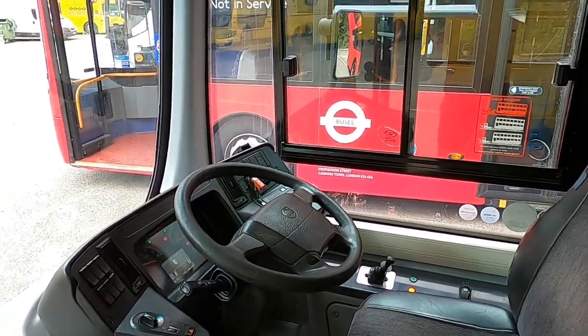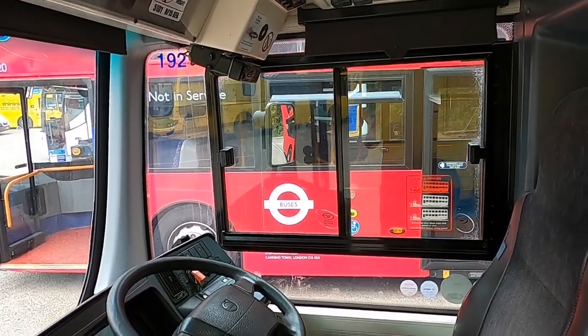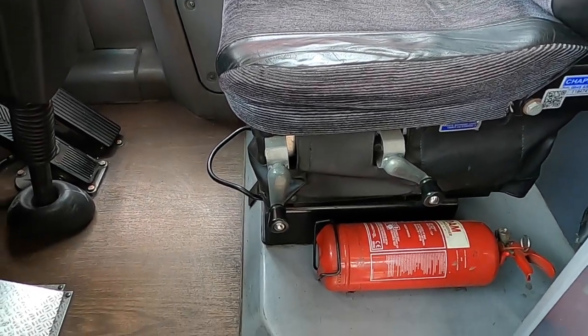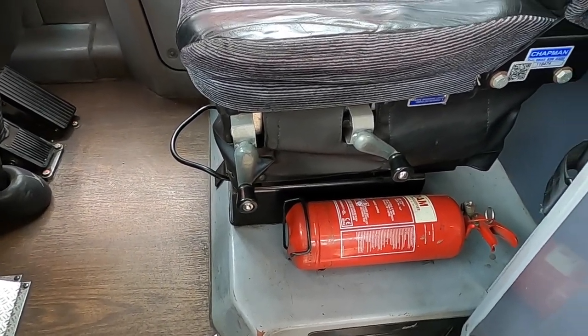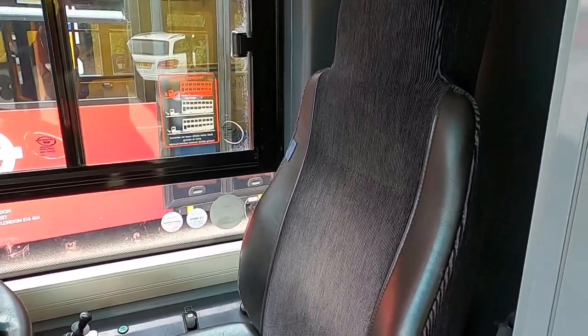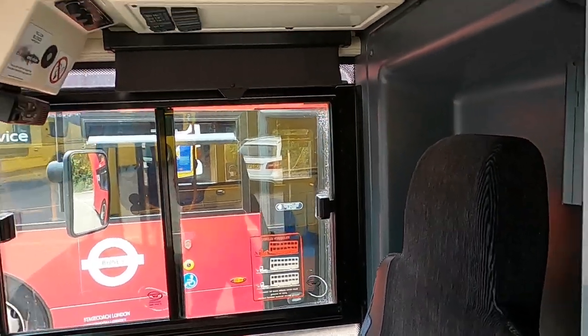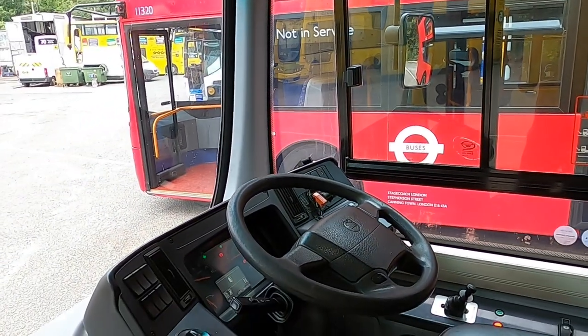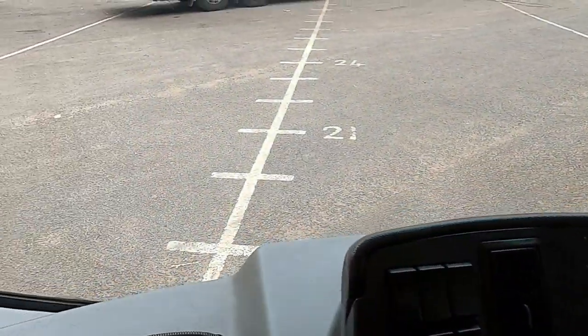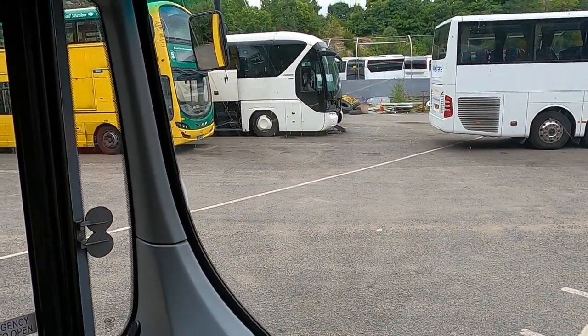Cab space in the Gemini 3 isn't too bad, but the seat doesn't tend to go back too far. So if you're a taller driver, you might find a bit of a struggle, but other than that, it's quite a comfortable area. Visibility is good.